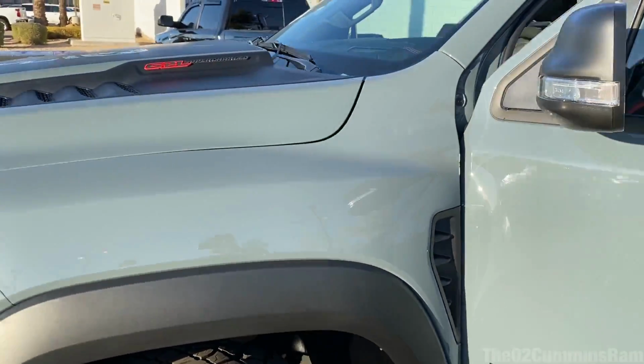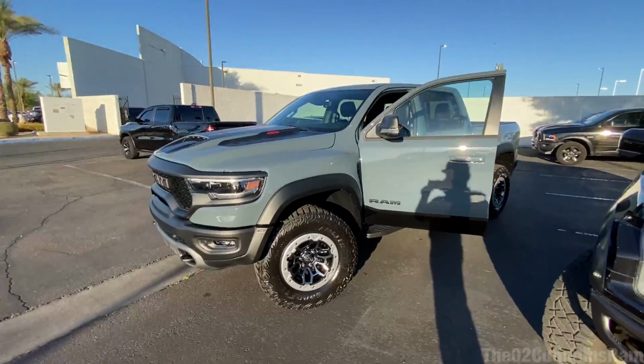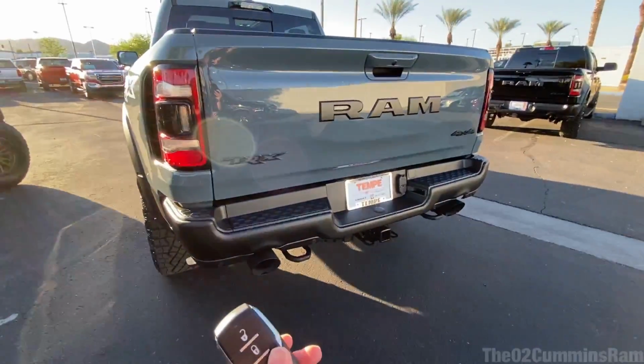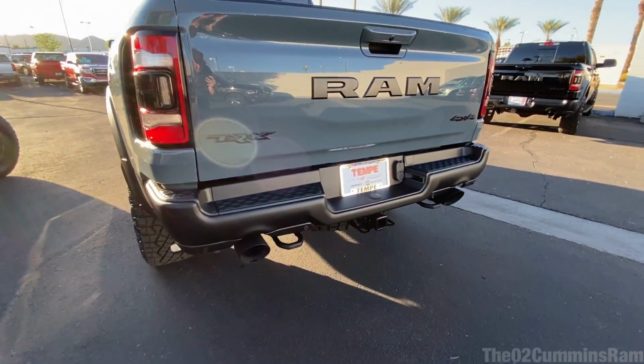Definitely do like this color on the truck. That is for sure. Looks really good. So let's step inside and let's start going over everything. Actually, first, you guys might as well, I'll give you a little startup on it.